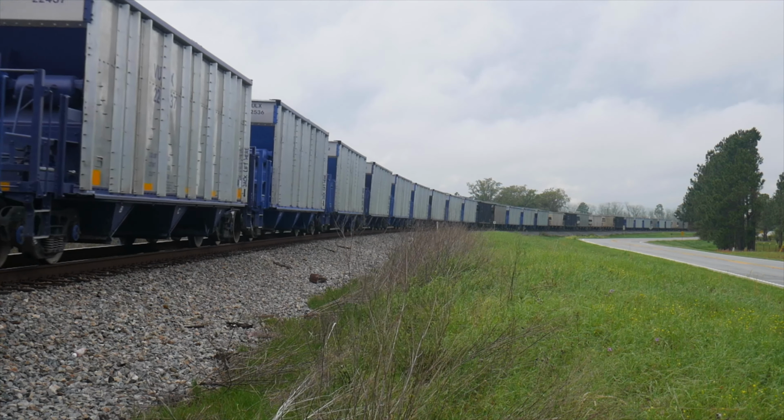The short freight train would continue south, notching up to track speed as the N train DPU whizzed by.